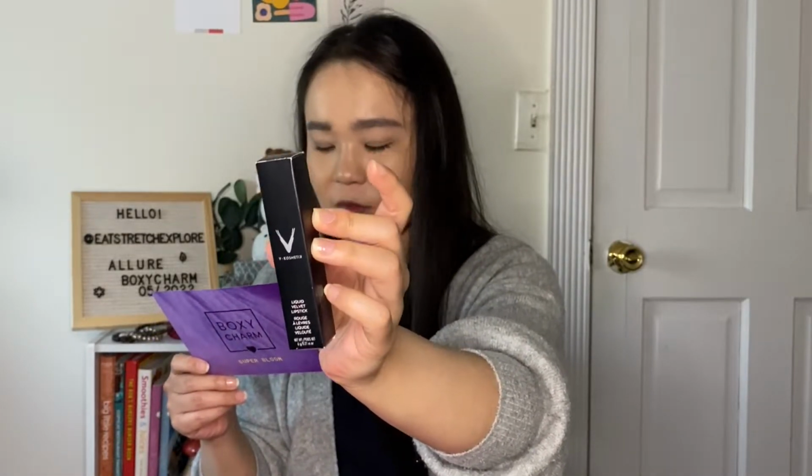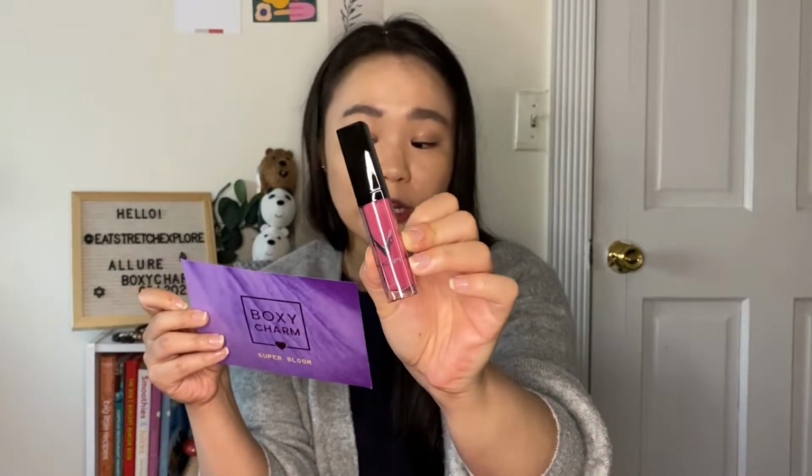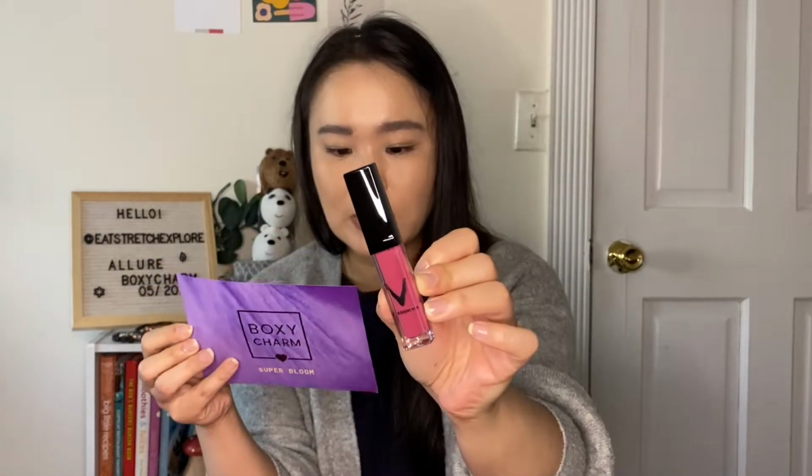It's a creamy liquid velvet lipstick, and this one is in the shade Bubbly. So this is what it looks like. I haven't heard of this brand, and it is a brand new brand to Boxy, so let me know if you've tried it.